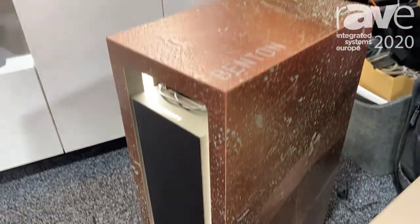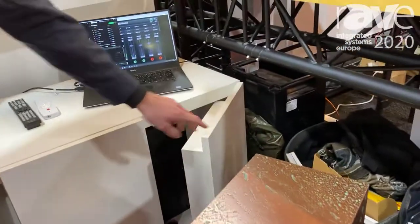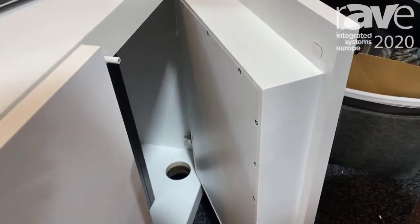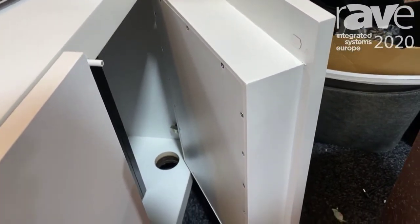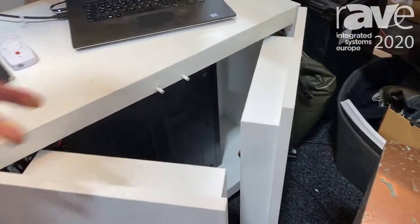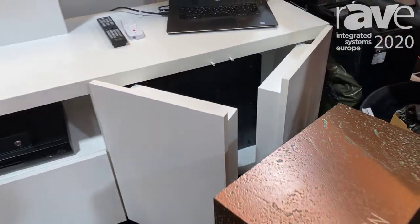30 hertz, sorry. And here we have our doors. We can integrate the technology into normal cabinet doors. You only need 8 centimeters in depth or 11 centimeters. Depends on how much power you want to have out of your speaker.